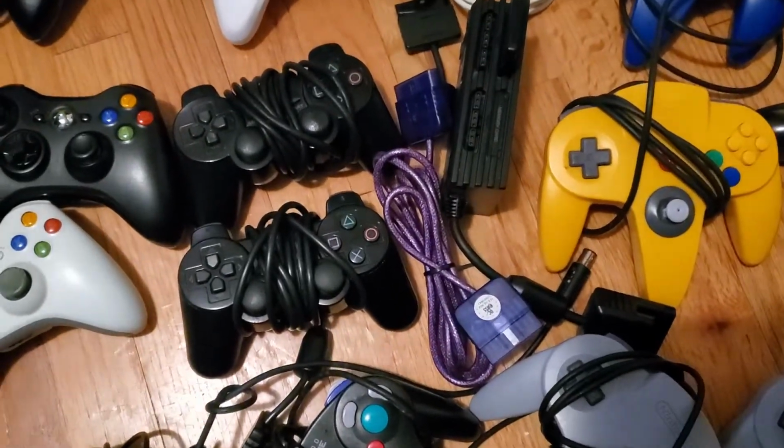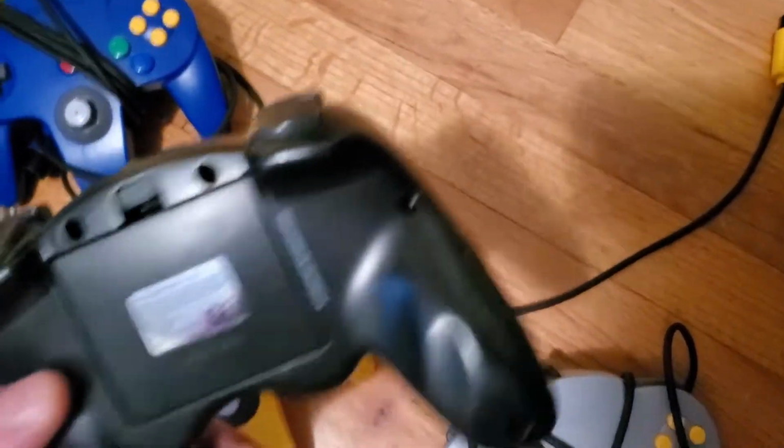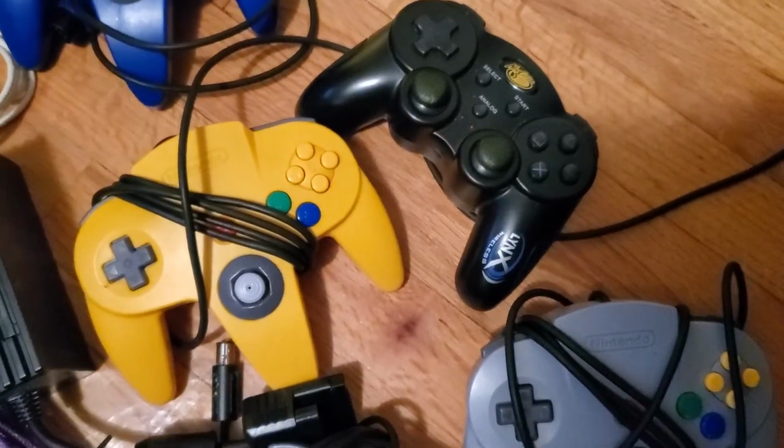What else? We have the 2 Sony brand PS2 controllers, and then this Mad Catz wireless controller. I think this needs a dongle. I don't think this is going to work by itself. But whatever, I don't really care about that.